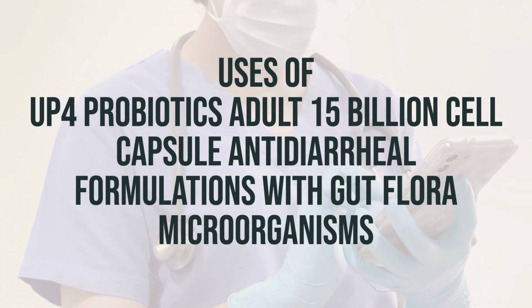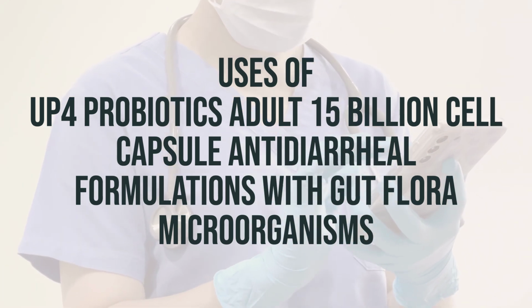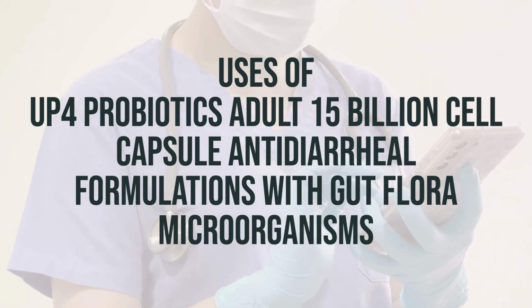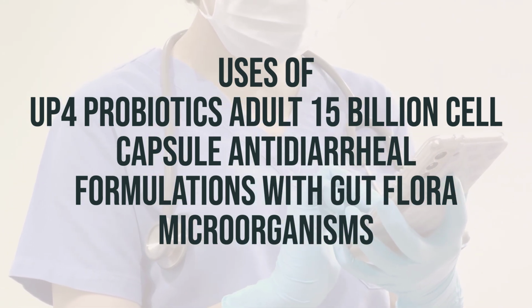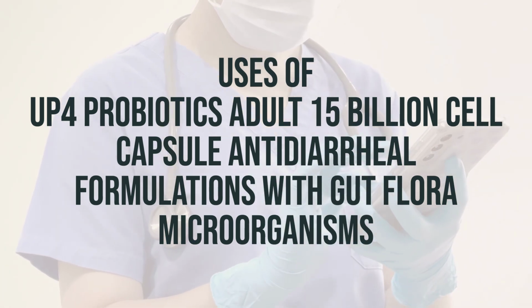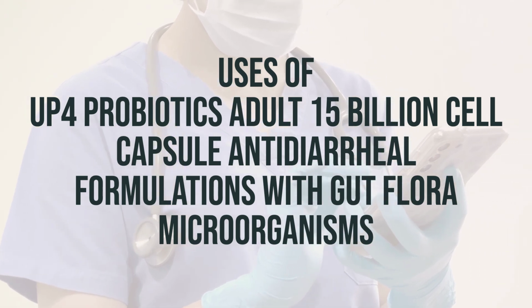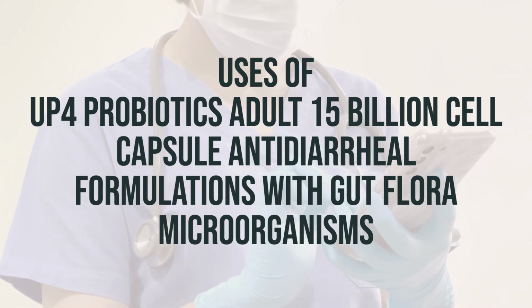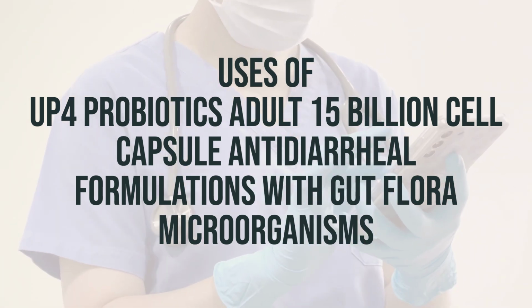They can be found in foods like yogurt, milk, juices, and soy beverages, as well as in dietary supplements like capsules, tablets, and powders. It's important to check the label for information on the specific uses of the product you are using, as different products may have different uses. Some diet supplement products have been found to contain possibly harmful impurities or additives, so it's best to check with your pharmacist for more details regarding the particular brand you use.